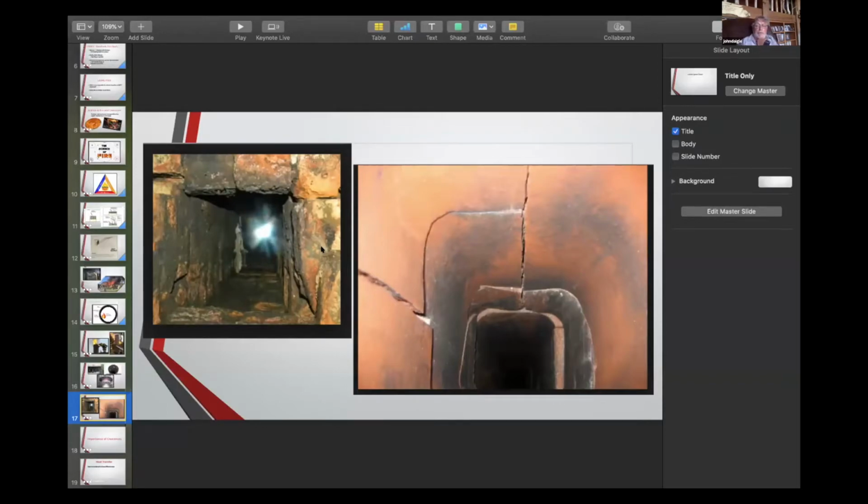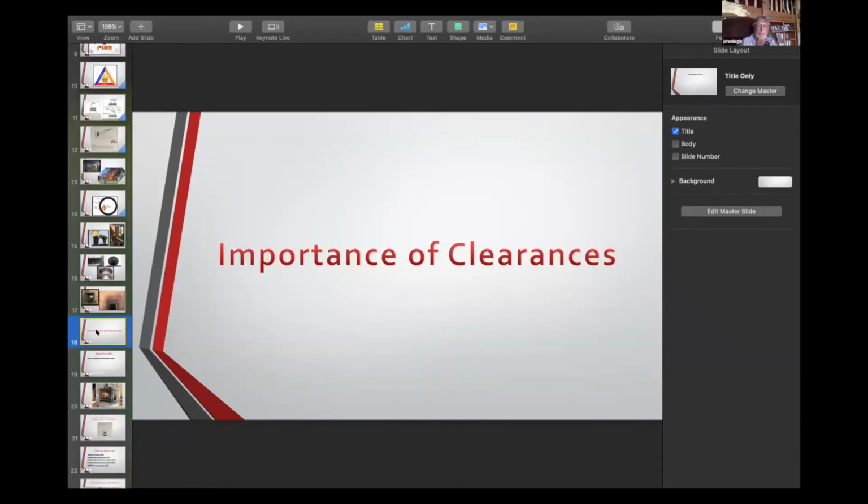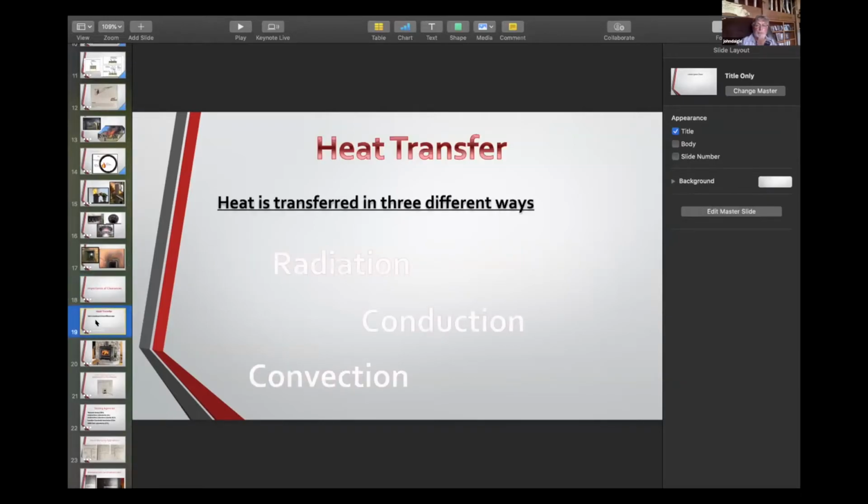So regulations as far as clearances are concerned become really important, and you can see why. So we're going to talk about clearances and why clearances are important and how we can manage them. When we think about clearances, we need to think about how heat gets transferred. Heat gets transferred in 3 different ways. It gets transferred by radiation.